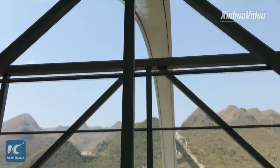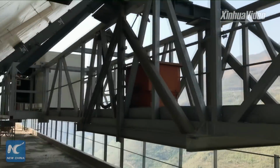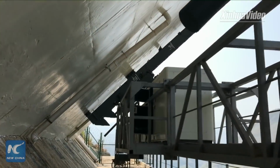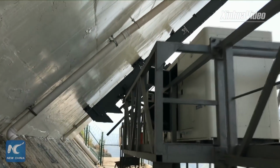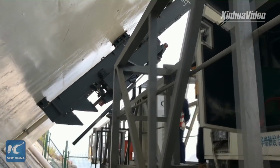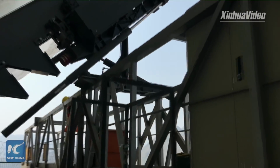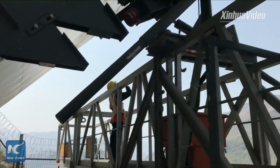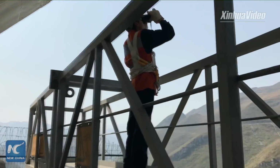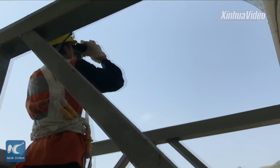The maintenance workers were selected from 745 applicants because of their good physical condition, strong adaptability to high altitude work, and fearlessness of great heights. The average age of them is 24 years old. They're from all over China. Some are from East China, Shandong. Some are from Northwest China, Gansu. They have a very high sense of responsibility to guarantee the safety of the railway line.